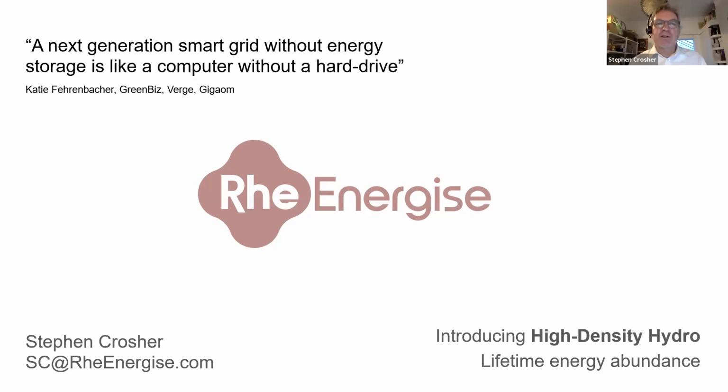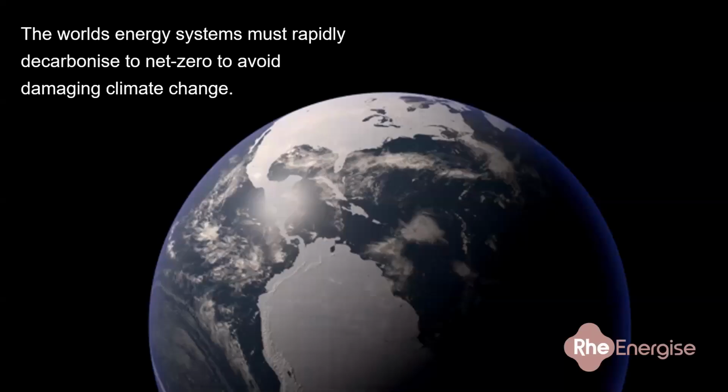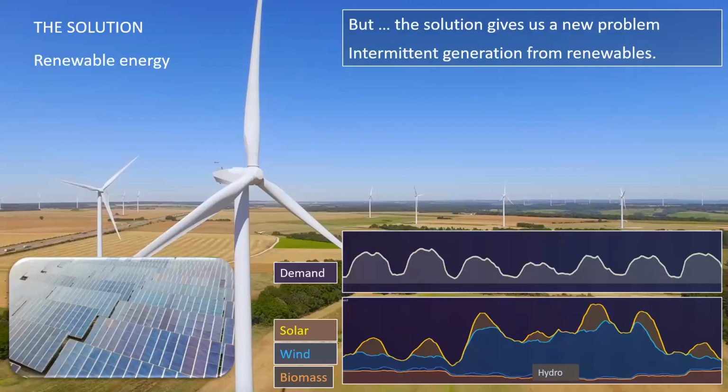But I'll talk about Reenergize. My name's Stephen Crocher, and at Reenergize, we're developing a solution called high density hydro. The world's energy systems need to rapidly decarbonize to avoid damaging climate change. And we know that the solution is renewable energy, but renewable energy gives us intermittent generation. Supply and demand don't match each other.